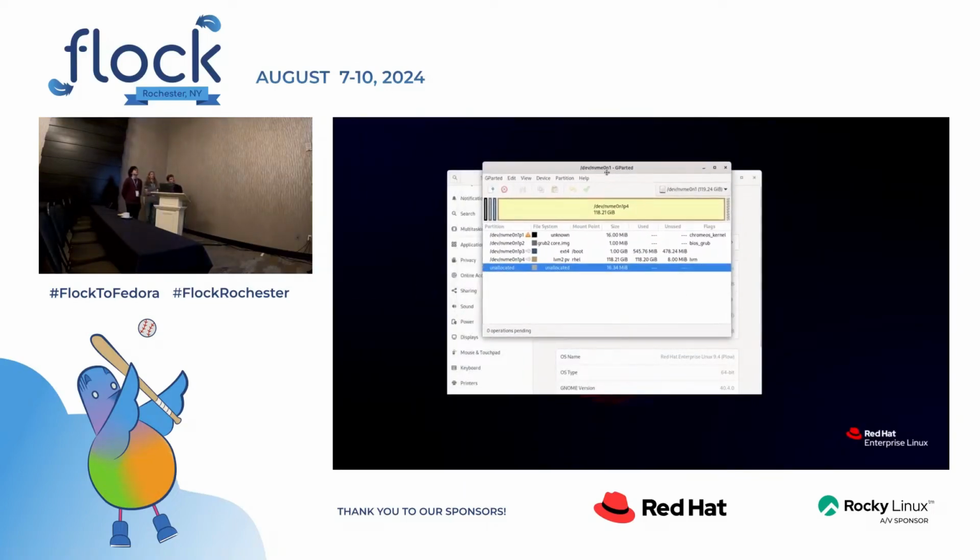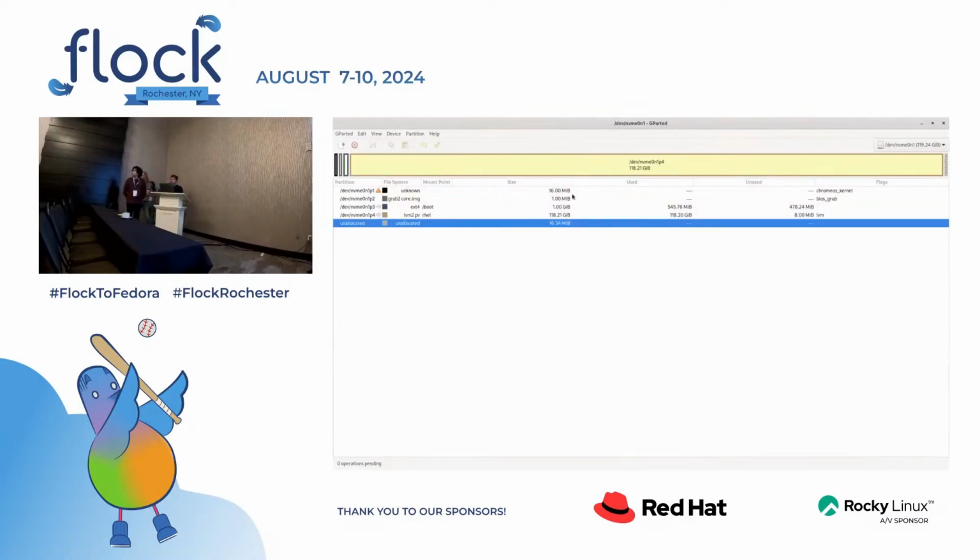Alright, so this is where Anaconda kind of breaks us. Yep. This is RHEL 9, RHEL with full access to the hardware with stock firmware. So this is what the disk layout looks like.